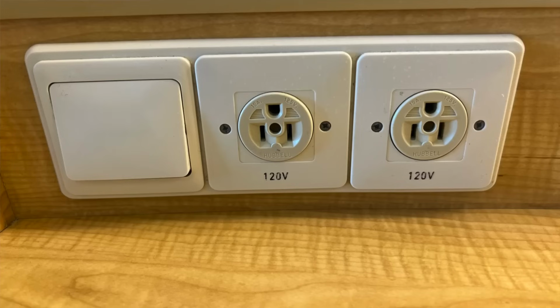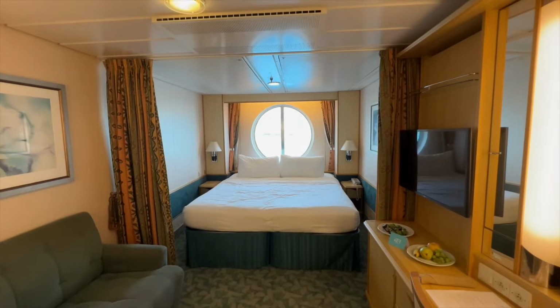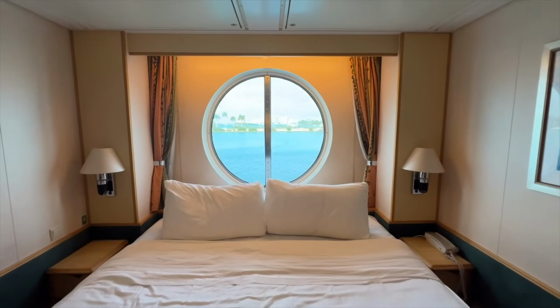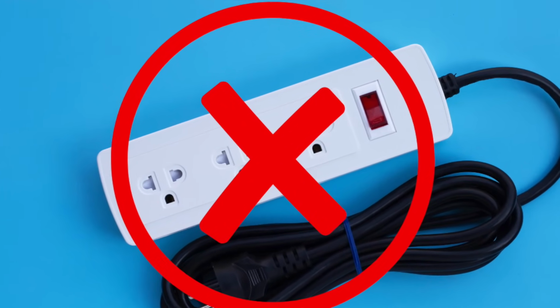A non-surge protected power cube. Now, a lot of people like to bring a power strip on a cruise because there are usually not many electric outlets, like sometimes 1 or 2, and no USBs, especially on any older cruise ships. However, you're not allowed to bring a surge protected power strip on a cruise. You have to be really careful with that. But what you can bring is one that is non-surge protected.